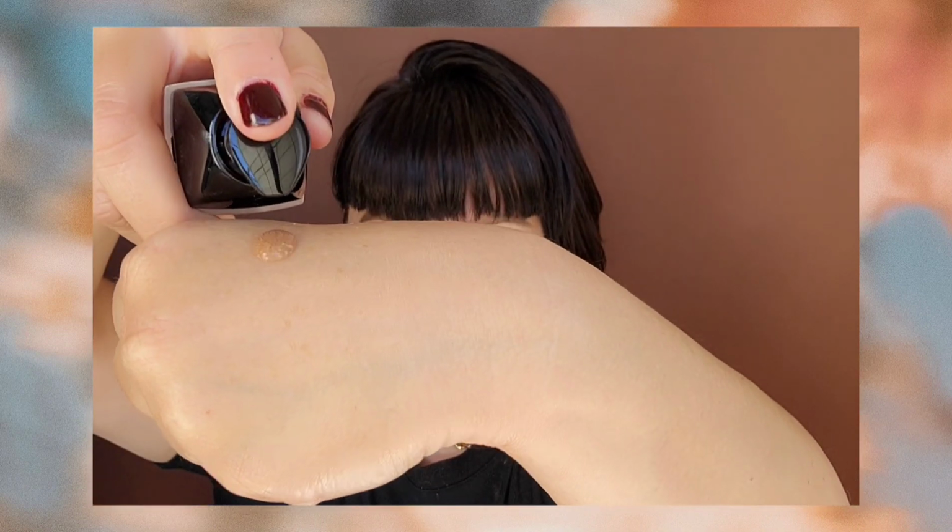Before we go to the next section of Le Beige products, let's go ahead and do a comparison with the older version and the newer version.